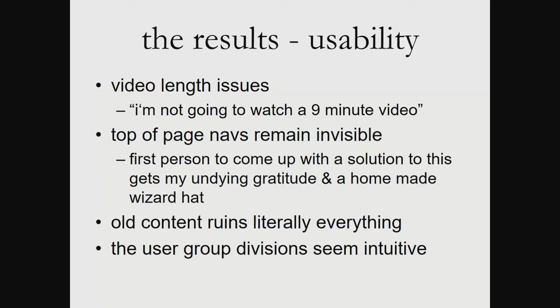We also discovered that there were some video length issues. This was despite heading in with the idea that people were instructed videos must be very short because nobody has the attention span. Some people felt that the tasks they were accomplishing were too complicated for short videos, so we had a handful that slipped through that were quite long. Nobody is willing to deal with that across the board. In our usability tests, people would find the video that they needed to be instructed on how to use something, and they would say, I am not watching a 9-minute video. That is not happening.